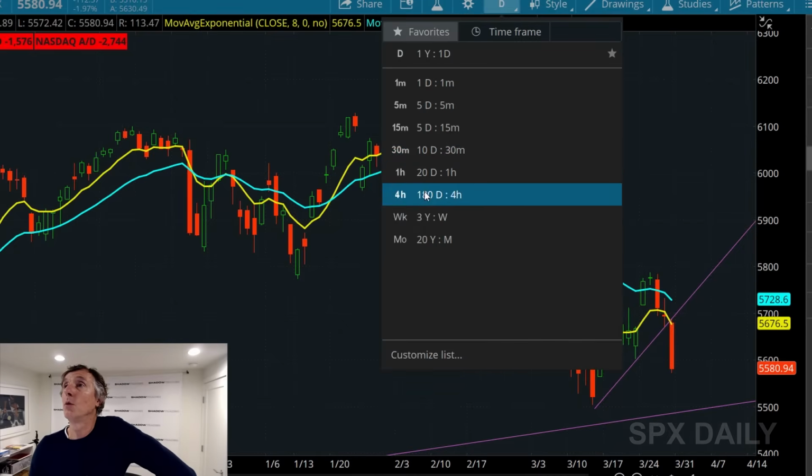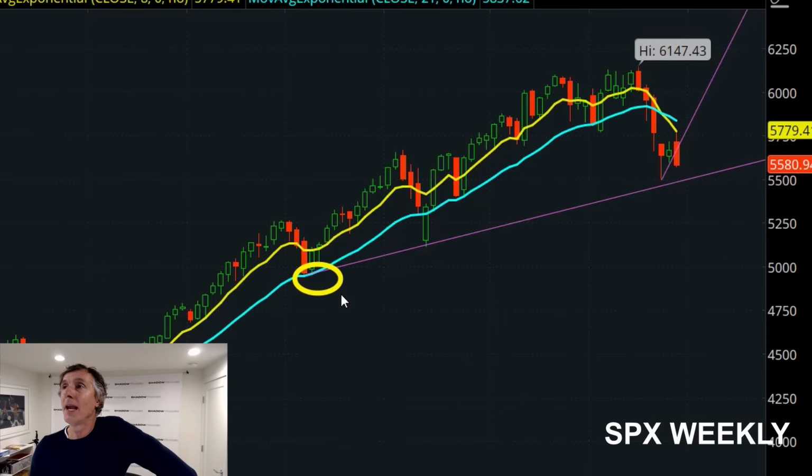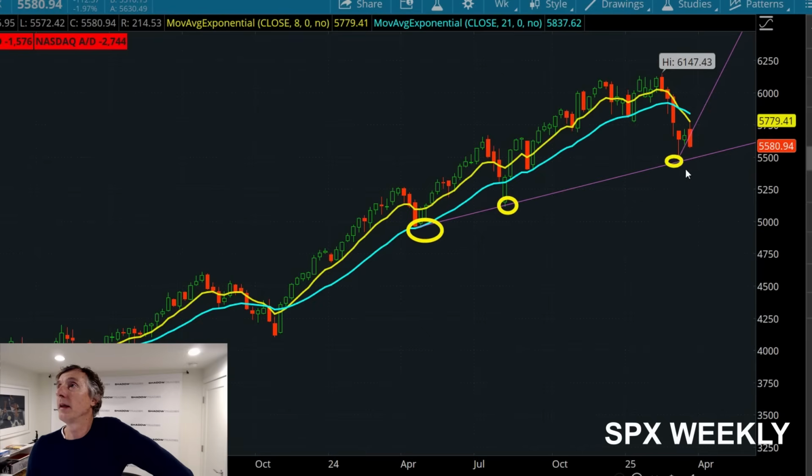If we switch over to a weekly and pull it out a little bit, you'll see where my trend line comes from. It's a relatively short-term one. It's only from April of last year. I mean, decent, almost a year at this point, but it is important. That's where I think we go.